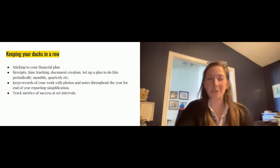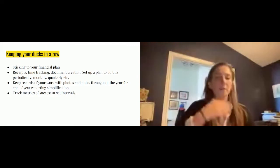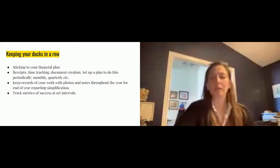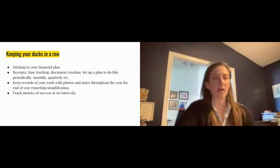And then also keeping yourself on a regular schedule is very helpful. It can be stressful for both yourself and for your grant manager who's reviewing all your stuff. If you wait a whole year before sending something in, it's going to take a lot more time and you're more apt to make mistakes and forget things. So just keeping that regular schedule is helpful.